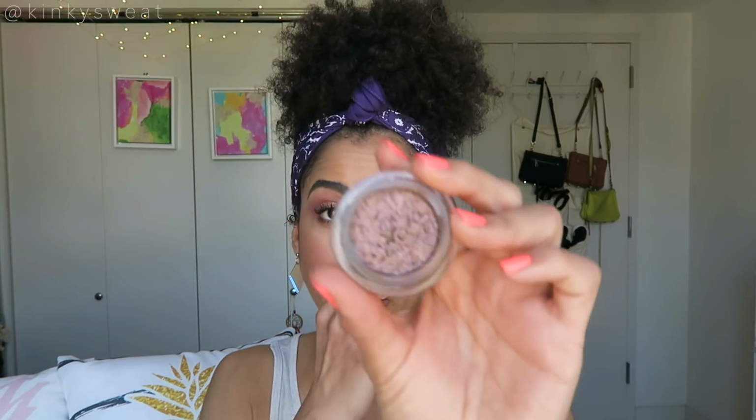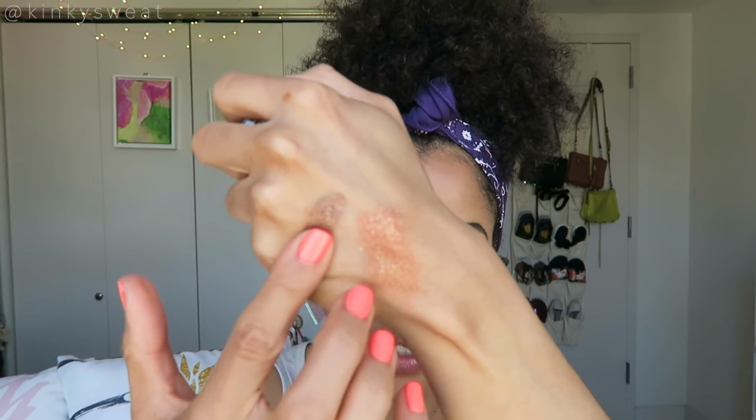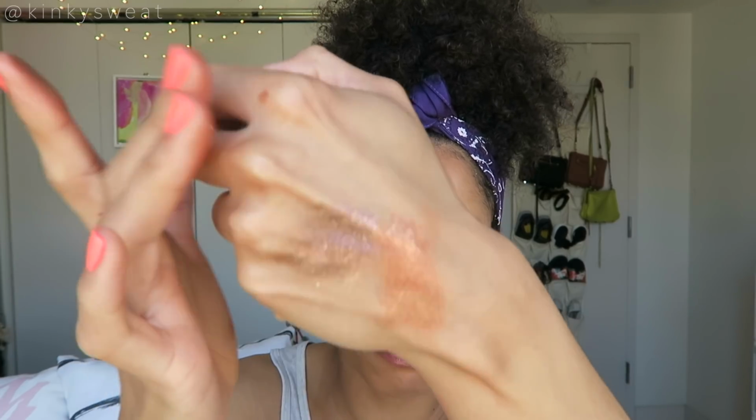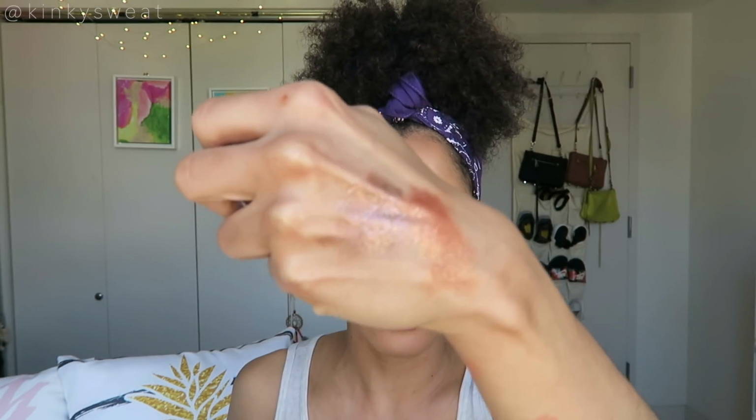Flashing Topaz Flash. There we go. Topaz Flash needs to stop. It needs to stop being so beautiful. This is how it looks in the jar, but oh my god, when you apply this on the skin, it has purple, it has bronze, it has just so many things going on in this shade.